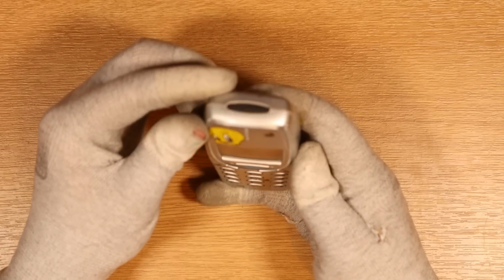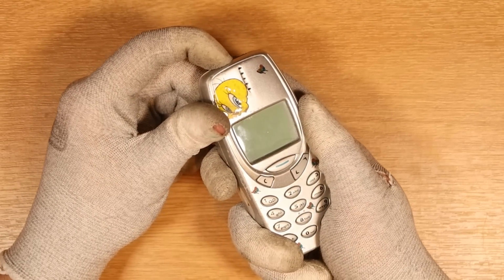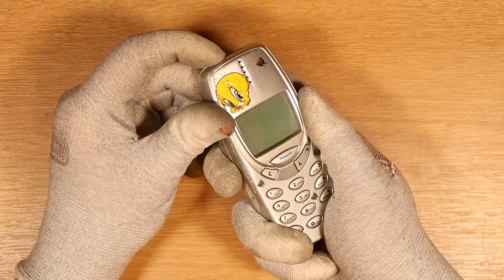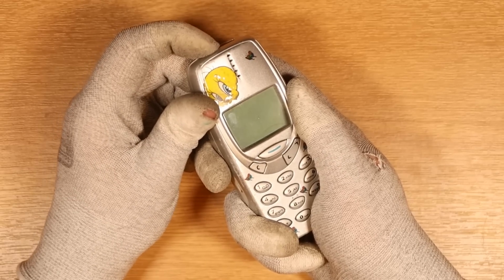Let's start with bare basics. Do we get any power to the device? I'm holding it down. I get nothing at all. So I just want to confirm the fault. And it seems like we get nothing. I know nothing about phones. The only phone I've worked on is an iPhone 5, and I've followed guides completely, so I'm clueless when it comes to mobiles.